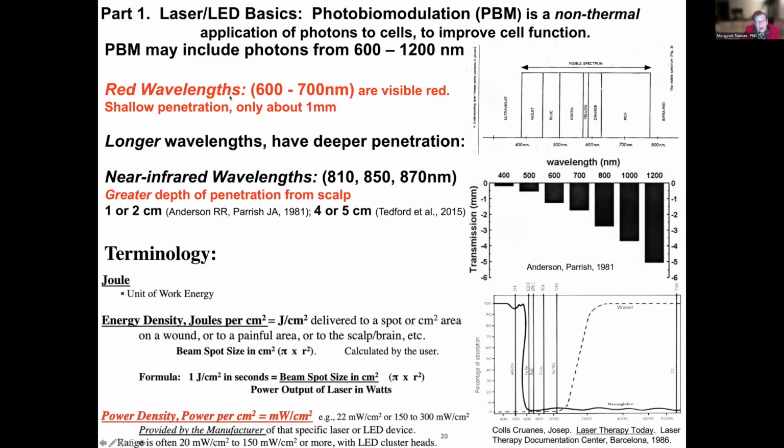And the red wavelengths, you can see in our visible spectrum as humans. This is what we can see. It's quite limited, actually. We can see from about 400 nanometers, which is pale violet, all the way through the rainbow, green, yellow, orange, and then red, which is 700 nanometers. And then after that, our eyes don't see it. So we go into what we call near infrared, which is about 800 nanometers.